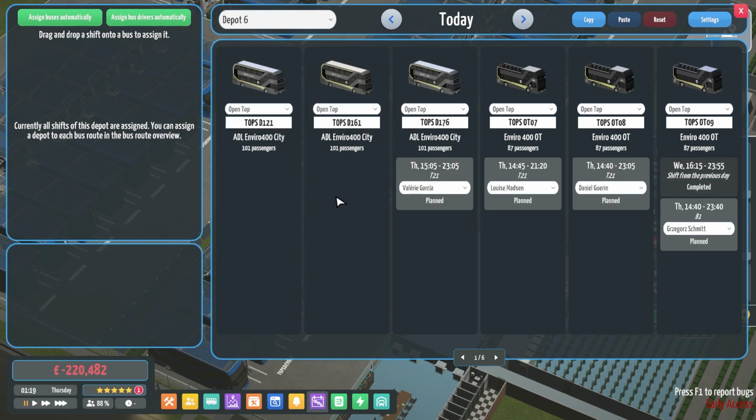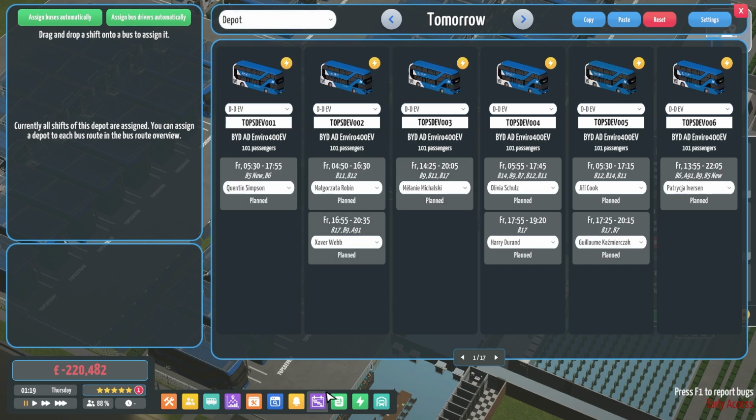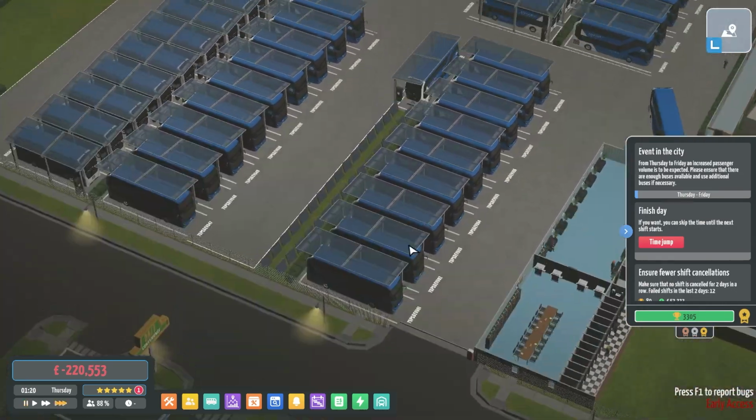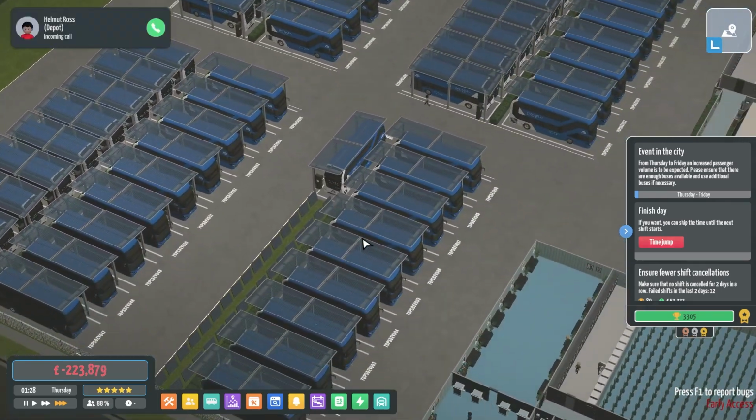Why have I got 2 buses here now? Oh, I sent the wrong bus, didn't I? I sent 21 instead of 61, and I've sent 2 buses, but somehow that works, and all the buses have got enough on. With that being said, if I go to copy and paste for tomorrow, that works. But in the whole scheme of things, I want to try and get as many buses as I can in each depot, and them all electric.